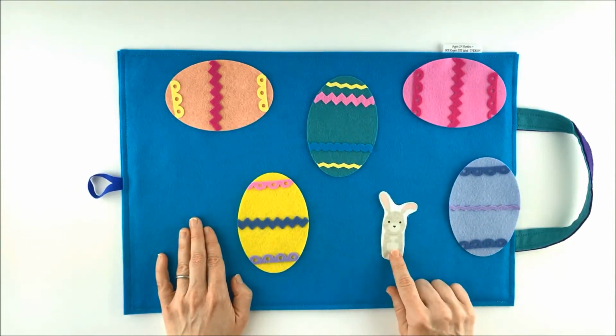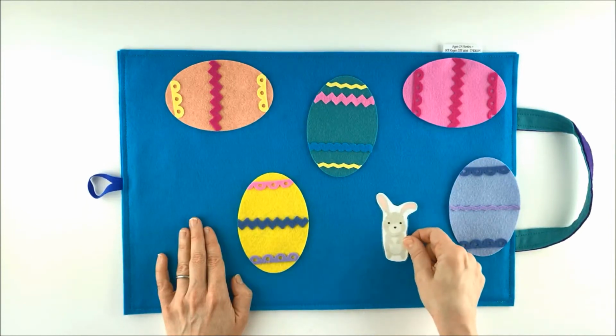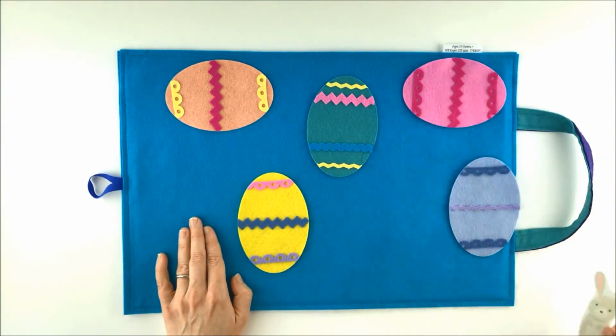Hi, little bunny. Hello. Hop, hop. You want to hop away? Yep. Hop, hop, hop, hop, hop, hop, hop, hop.